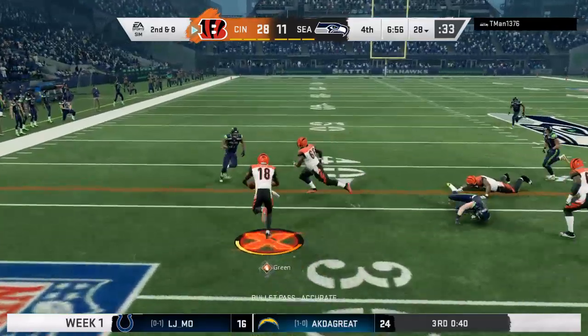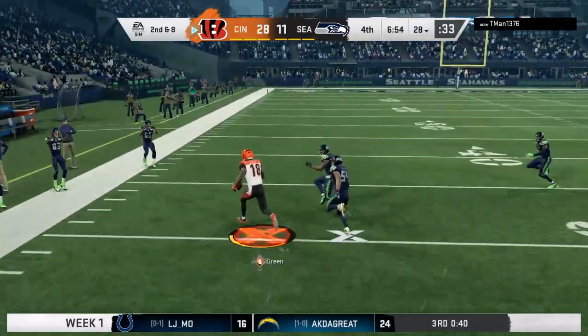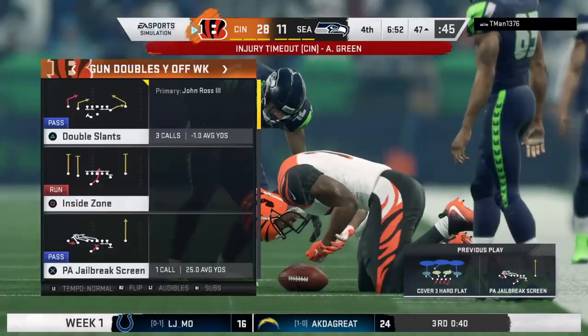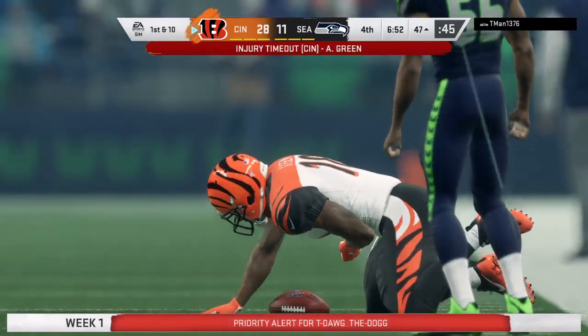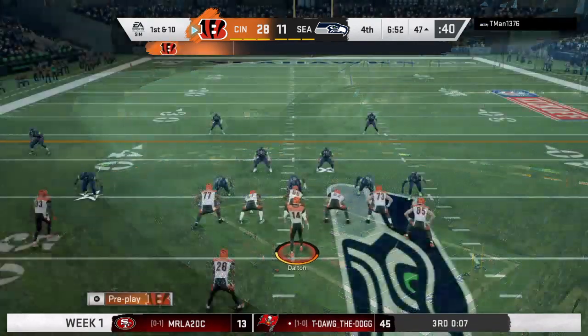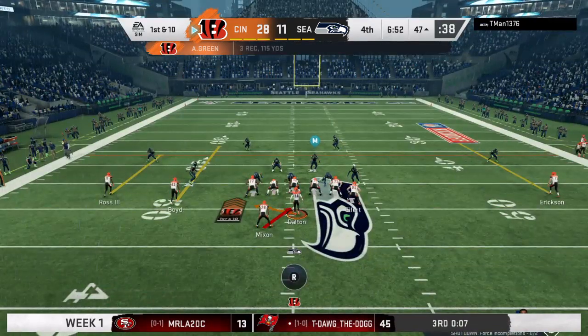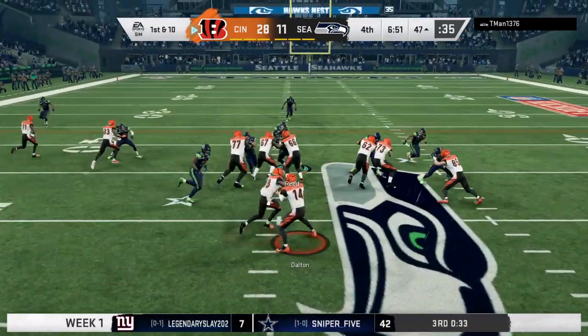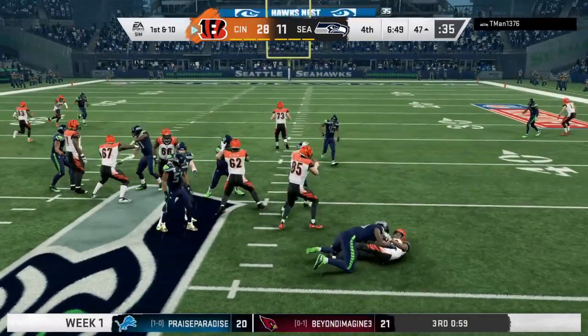Throwing on second and 8. Dalton. And Green with a catch left side. And he'll be taken down, but not before they work it across midfield. Now after that last play, there's a Bengal down on the field. Hate to see this. Week 1 of the season. We'll be back. So from Seahawk territory now, it's first and 10 at the 47.